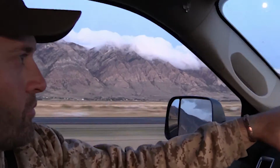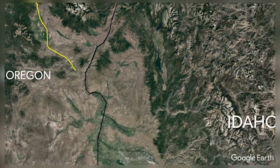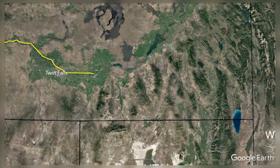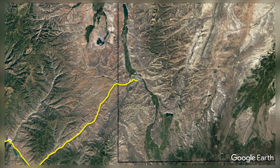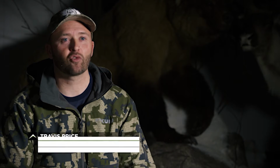It's about a 10-hour drive from our office here in Northeast Oregon, down through Idaho and Utah. And it was well after dark when I crossed the border into Wyoming and arrived at the lodge, which makes an incredible first impression when you arrive and see all the lights.